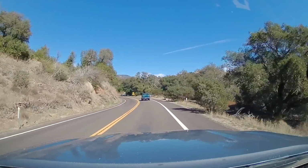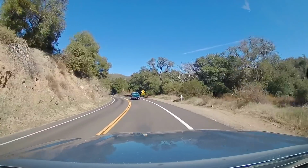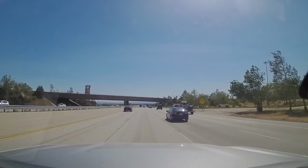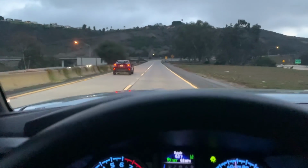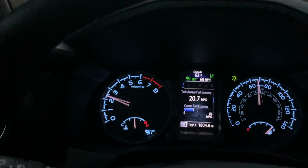If you're curious what my MPG reading is, well, it varies. At my best, when I drive to and from work, which is pretty much all highway driving for an hour, I can easily average 20 to 21 miles per gallon when there's no traffic.